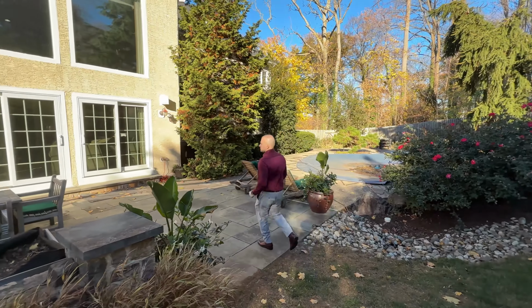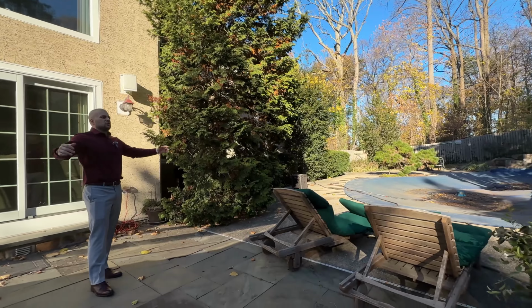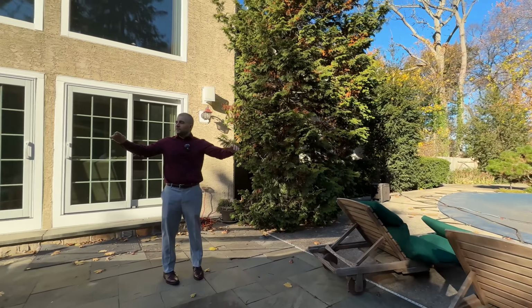Really working up a sweat here, Dean, geez. And it's also really private. I don't know if Dean showed you the landscape here, but there's just a lot of trees everywhere. You have a lot of privacy.